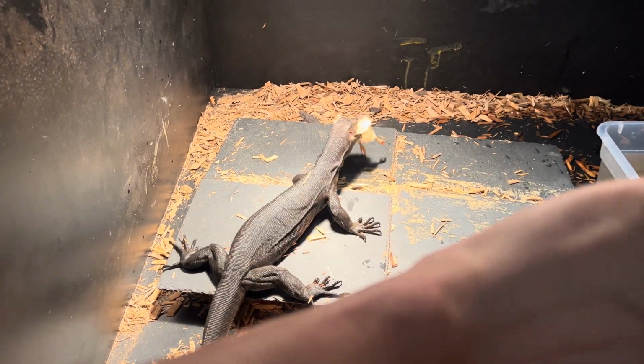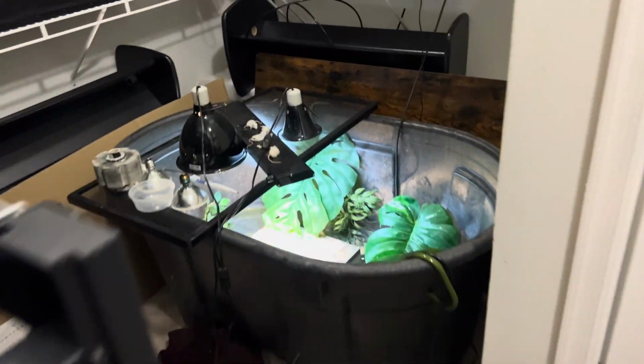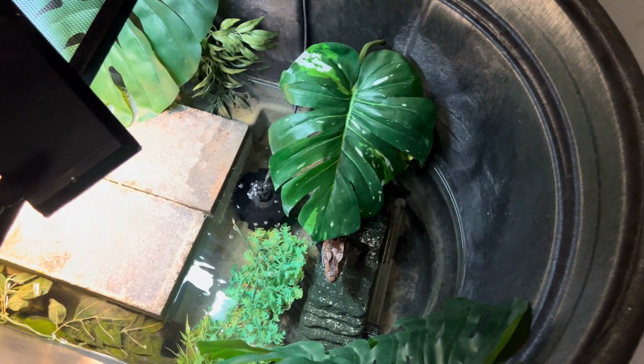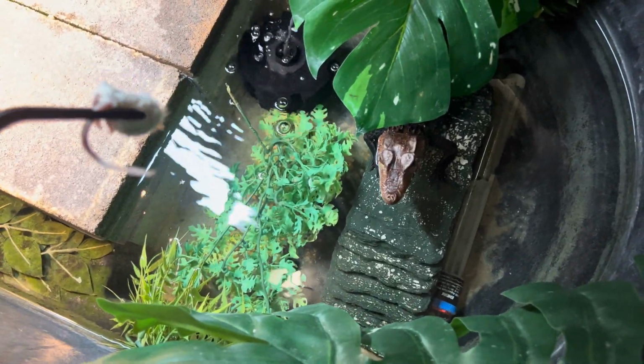We'll go feed Derp. We'll let Grindel get that chick down. And we're going to get some mice for Mr. Derp. He's ready. He came out. What I like to do with this guy is I like to kind of target train him based on sound. So I'll whistle.